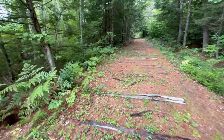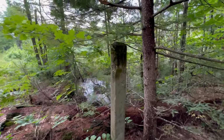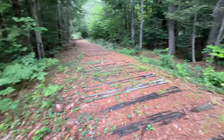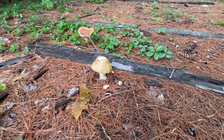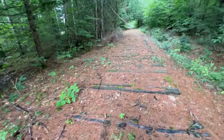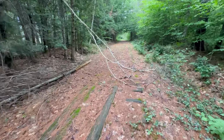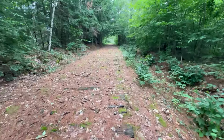All right, now we're getting into some pretty thick forest. There's another marker. Oh, something smells weird over here. It does look like a W, doesn't it? Not sure what that would have been for. Yeah, it's a weird smell. These mushrooms, pretty big. Looks like something took a bite out of this one. And maybe something's burning, I don't know. Definitely get a little darker here.